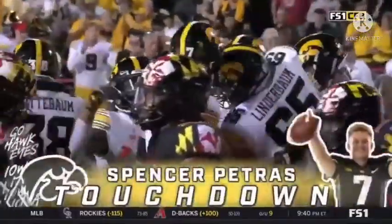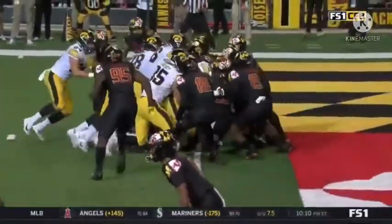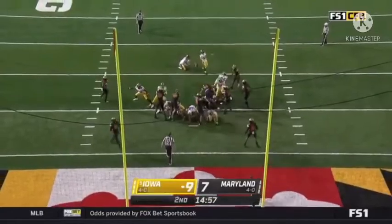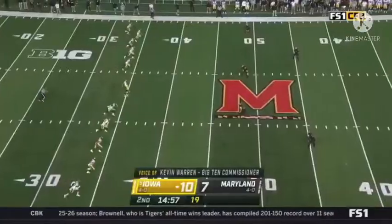I think Leinart and Bush smile. Petrus. Watch how Potabom just throws his helmet right into the small of his back. He's about 330 pounds, and they just folded him up. Here's the kick.